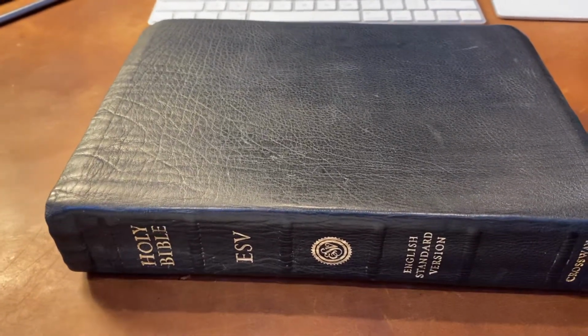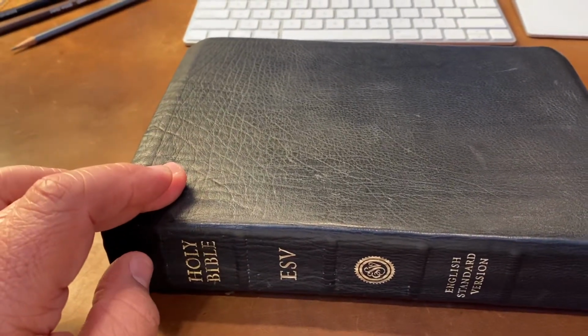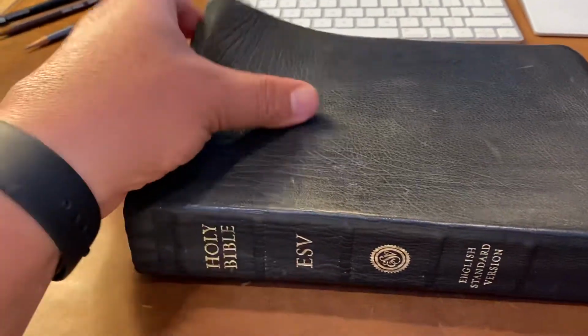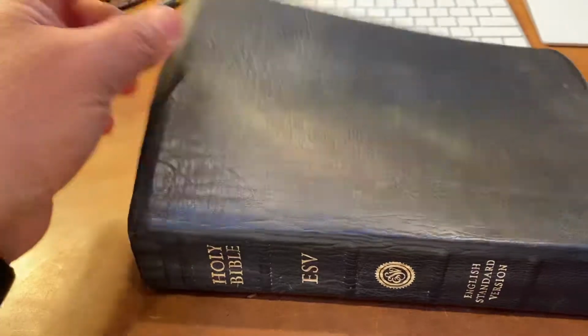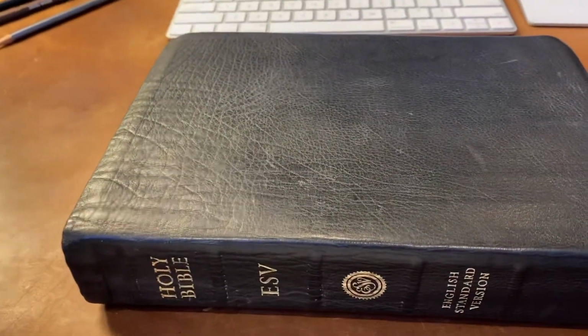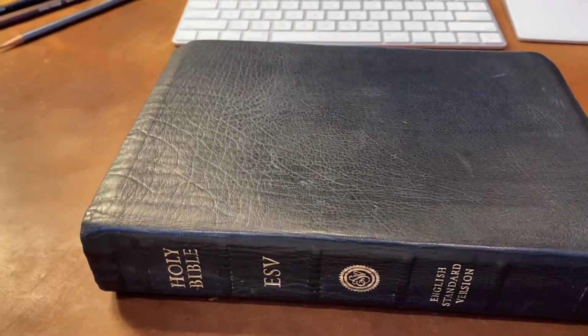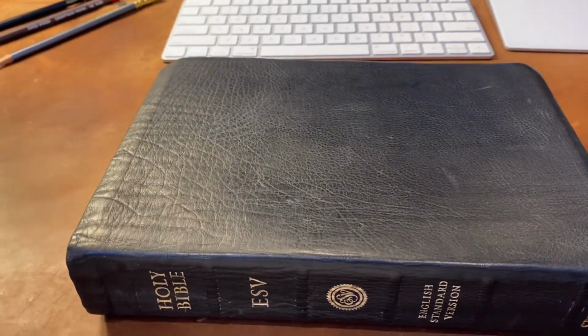But fantastic Bible overall. And if you can find a 2007 printed in Belgium like this one, it's worth picking up. It's worth having, and you need to feel the softness of that calfskin cover. Anyway, just a quick review on this ESV single column reference 2007 first edition, printed in Belgium. Good Bible overall, great Bible overall.